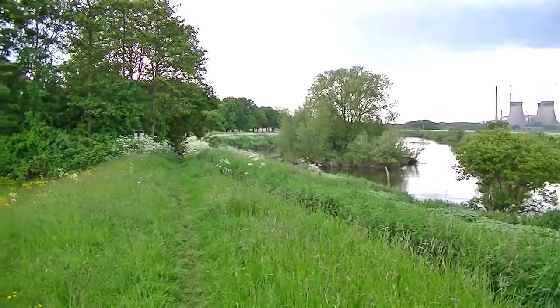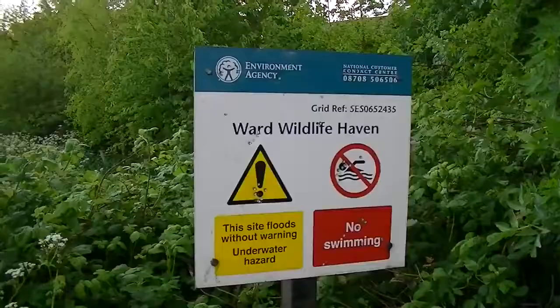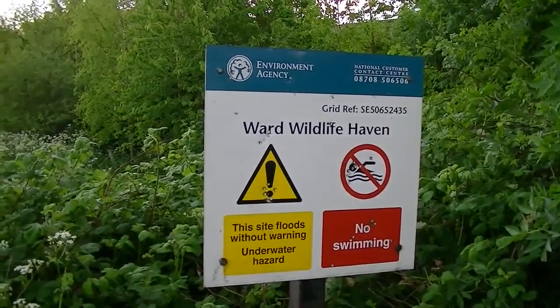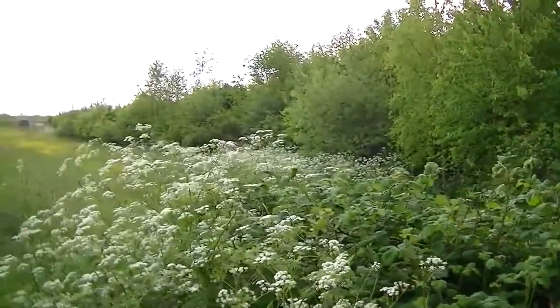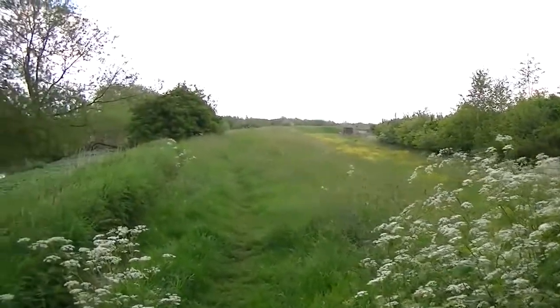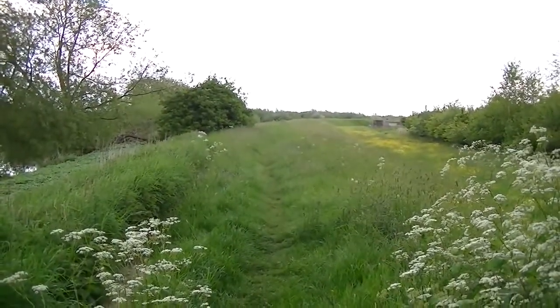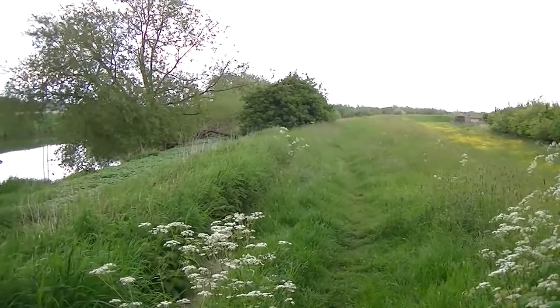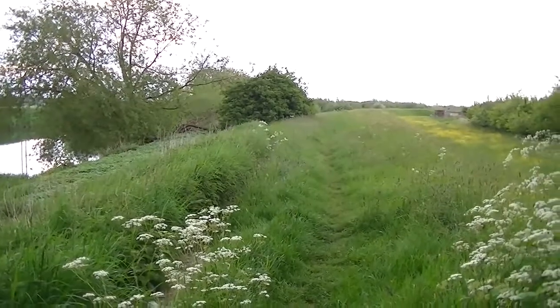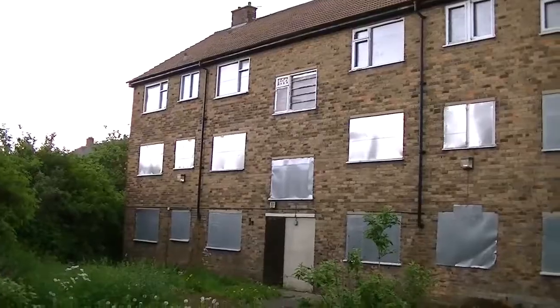And direction of travel. That's what I've just been coming through anyway, Ward Wildlife Haven. And like I say, to my left and my right now there's housing. So anyway, that's a retrospective shot. And the river's down there on the left. So that's Ward Wildlife Haven. Just getting a little image now.